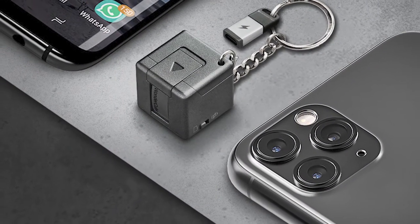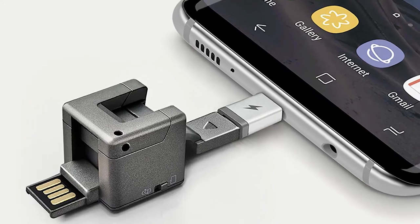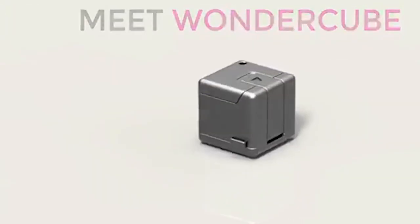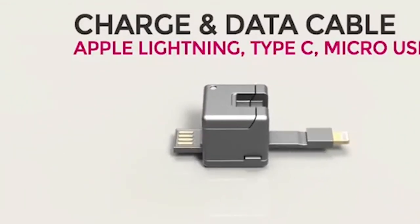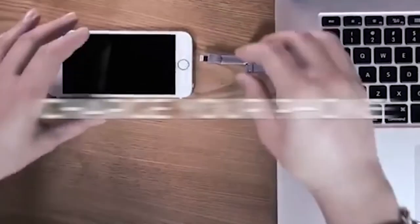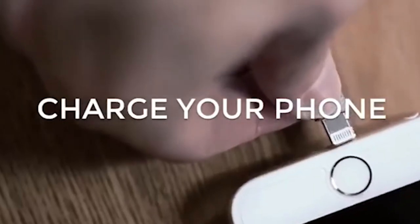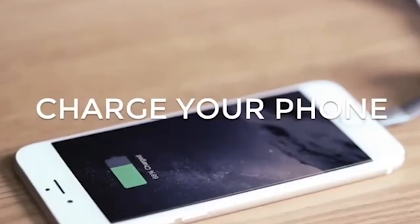Number 3, Wonder Cube Pro. Wonder Cube, as the name suggests, it's definitely a wonder. The company has brought all the mobile essentials together in a single cube of size 1cc. It has a charger, memory, emergency power, phone stand, data cable, and torch. They have designed it into a keychain so it's easy to carry. It was originally designed for Apple phones, but works with Androids as well. The tiny gadget is probably the best all-in-one smartphone accessory that you can get.